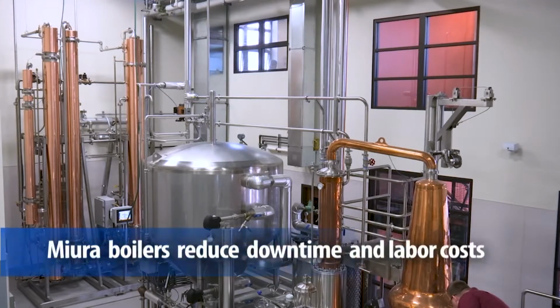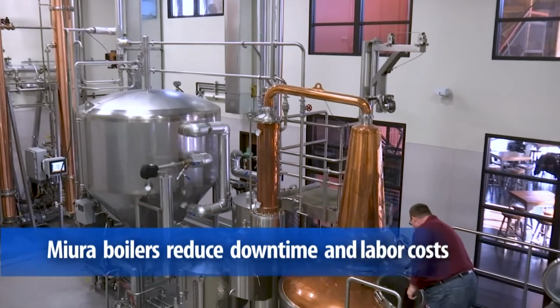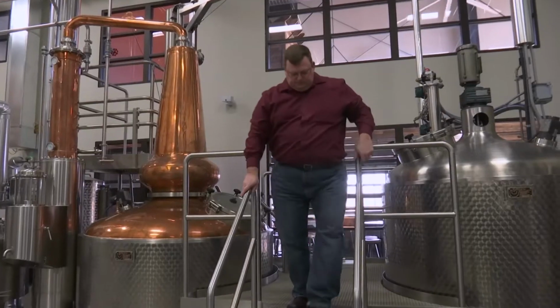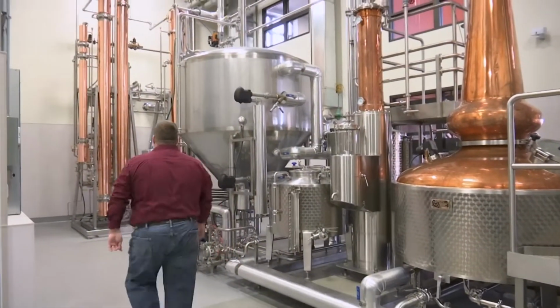The benefits of having quick steam is huge. We don't have to have a dedicated boiler operator that tends to the boiler for 8 hours prior to operation. We can basically go in, walk through, turn it on, fire it up, and then that person can go do other value-added tasks that are required to run the facility.